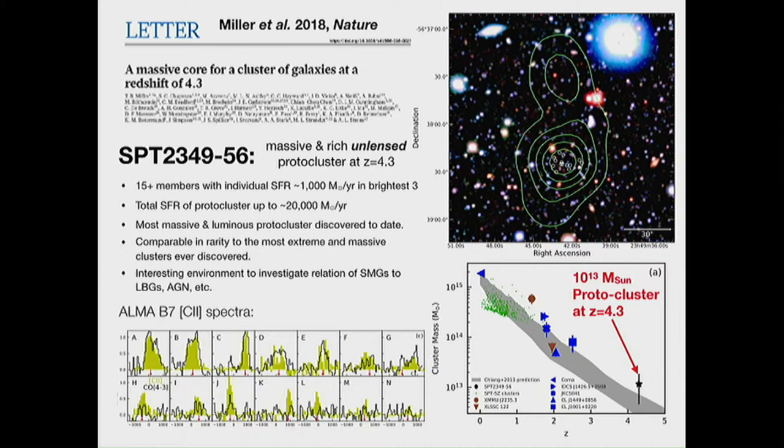And from those spectral measurements with ALMA, they could get a velocity dispersion that estimated a mass of this thing at 10^13 solar masses at redshift 4.3. So something that would be pretty unique in terms of protocluster formation.